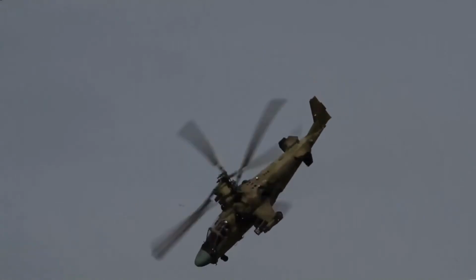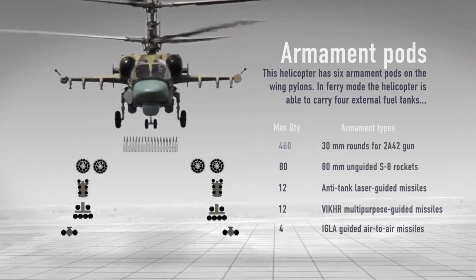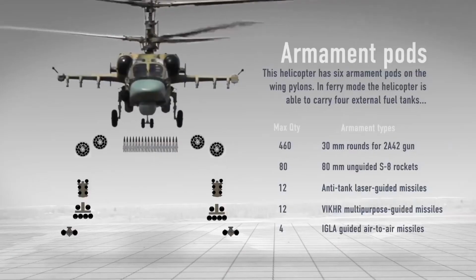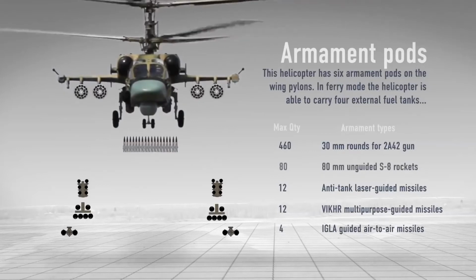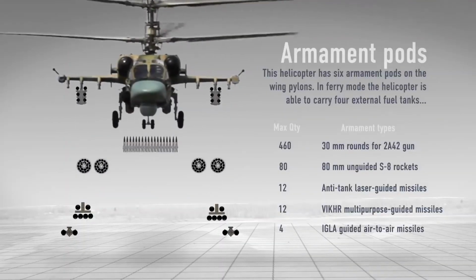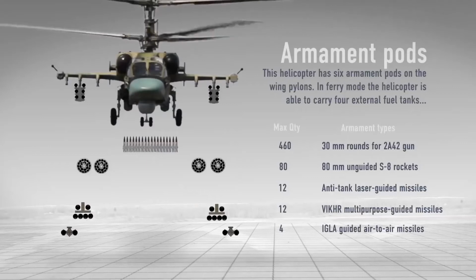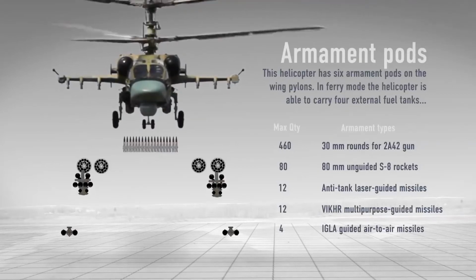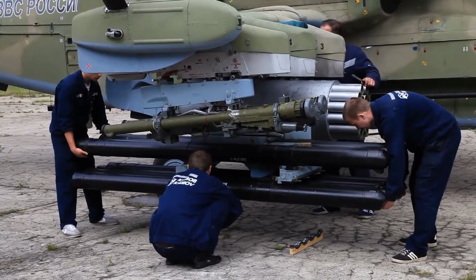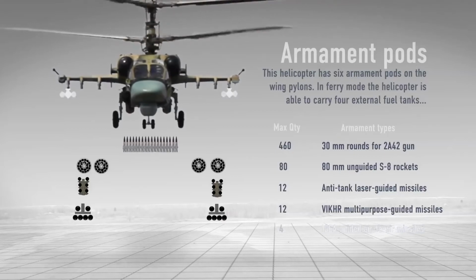The helicopter is equipped with powerful modern weapons: a movable 30mm 2A42 cannon, 460 rounds, S-8KOM unguided rockets with heat fragmentation warheads, up to 80. Vikhr and Attack-type air-to-surface missiles. Up to 12 such missiles can be installed on board the Ka-52 helicopter. Igla-S air-to-air guided missiles, up to 4.